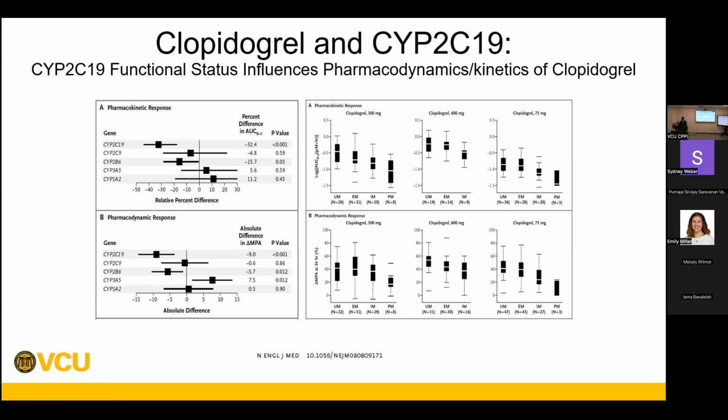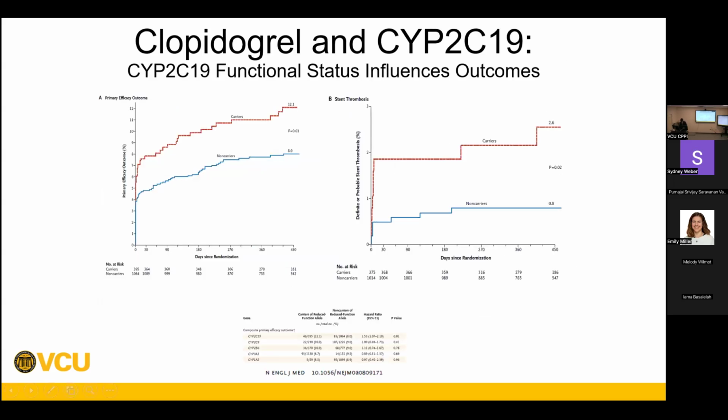But what happens in these long-term outcomes? In this same study, they show you long-term outcomes. And if you're not able to activate the drug, you have higher rates of poor outcomes, whether that is these composite primary efficacy outcomes or just examining closely stent thrombosis. So not being able to activate the drug is associated with poor outcomes in the long term.